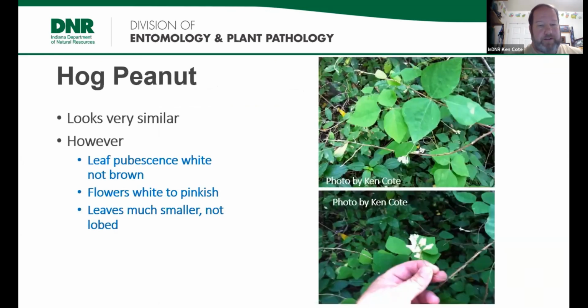Since I'm more of a horticulturalist and I'm not trained in native plants, this one has thrown me for the curve. When I first came across this, it was hog peanut, which is native. It looks very similar to kudzu, especially when you're looking at young plants. However, there are some major differences. The leaf pubescence on hog peanut is white, not brown, and the flowers tend to be whitish pink. And typically the leaves are just much smaller and it doesn't crawl up the trees like kudzu does.